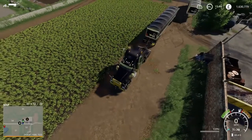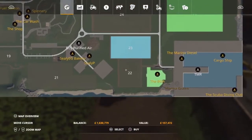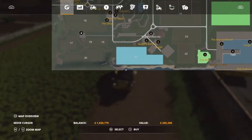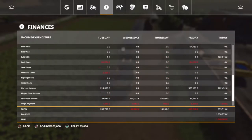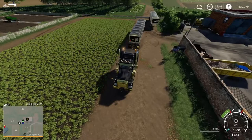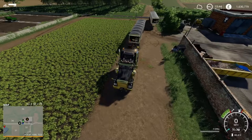Welcome back, and as you can see, the money has gone up a little bit, and that's because we've sold fields 22 and 23. We sold this area here, and we sold field 21, and we've just sold our corn and sunflower, I think it was. Let's see how much we made from the harvest so far. 222 G's. About half of it was from this episode already. I think 68k came from the sunflowers, and about 40k or so from the corn. So about 108,000, just under half.